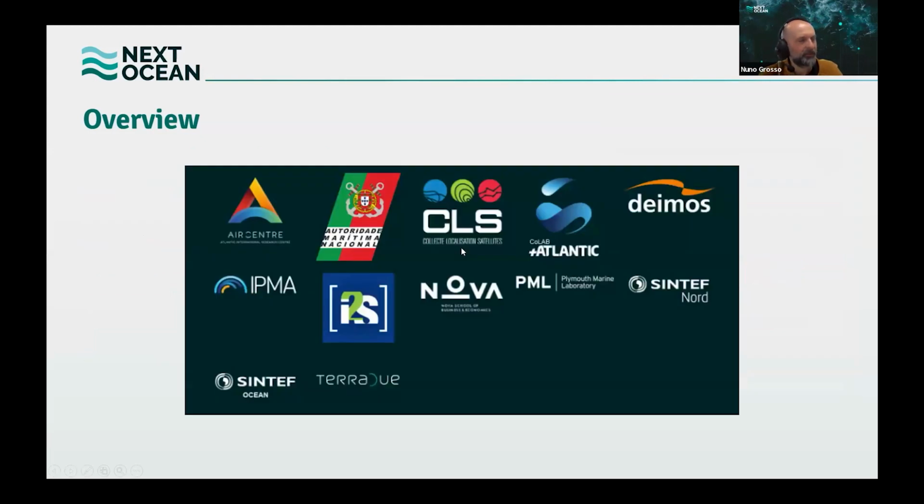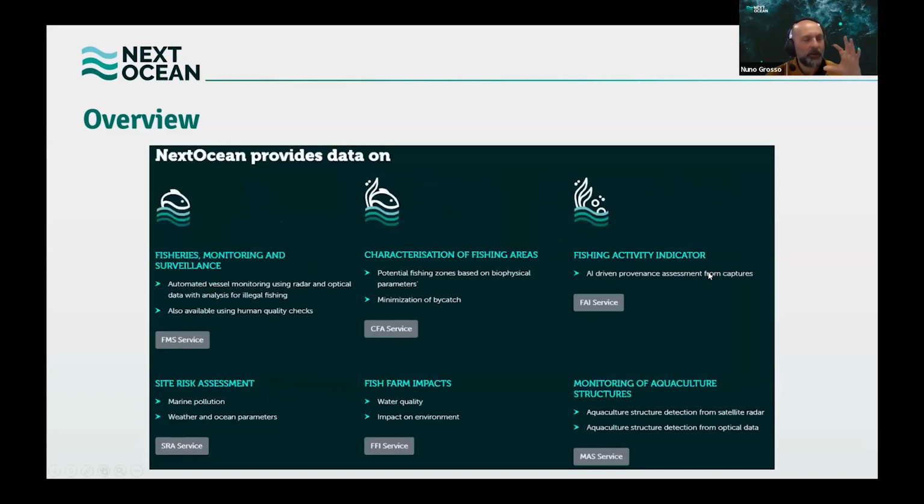So this is just a brief overview of the partners within NextOcean. So we have Deimos coordinating, we have PML, we have Air Center, the Portuguese Maritime Authority, CLS, Colab Plus Atlantic. So a different number of institutions across these different countries that represent these different sectors that I mentioned in my previous slide. Also to provide you with an overview of the services, they encompass 6 different services.